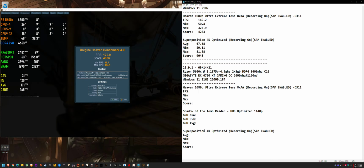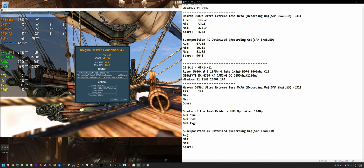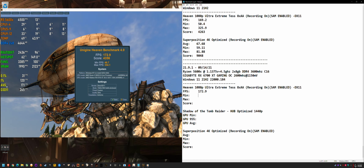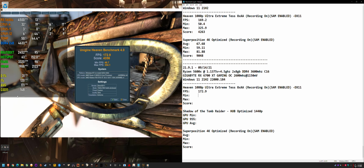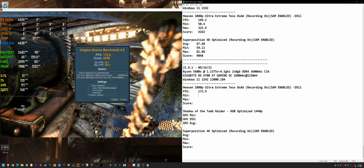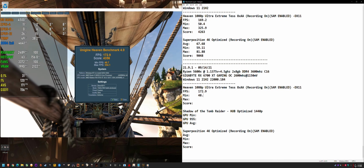Okay, so that's it. Let's see how that compares. So 172.9. I was playing with, because I remember I switched these around, and it actually makes more sense to have the actual FPS right above the frame latency because they're both in real time, and the average is the average, so it makes more sense that way. But it didn't look like it hurt the scores.